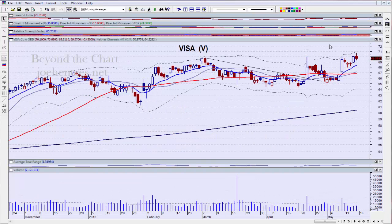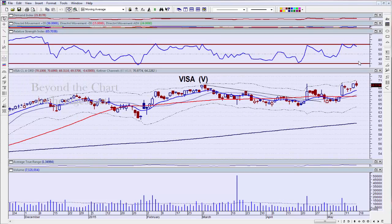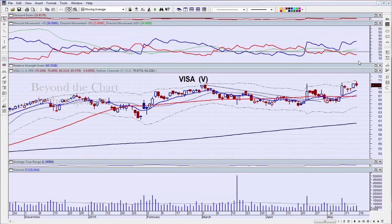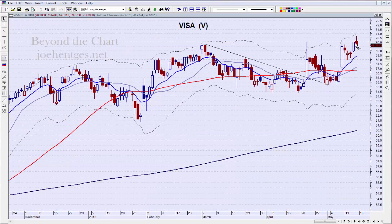Same thing on Visa. So there's three of these in a row that are reversal bars that I'm seeing in here. And see, what's the ADX on Visa? 24. So a little bit stronger, a little bit of trending action going on, but it's near the top of the Keltner channel, pushes up here, and then we get this reversal bar on Friday. And we are getting bearish divergence on the RSI, not quite so much on DI+, and we're getting it on the demand index. So we're getting some short-term divergence in here.